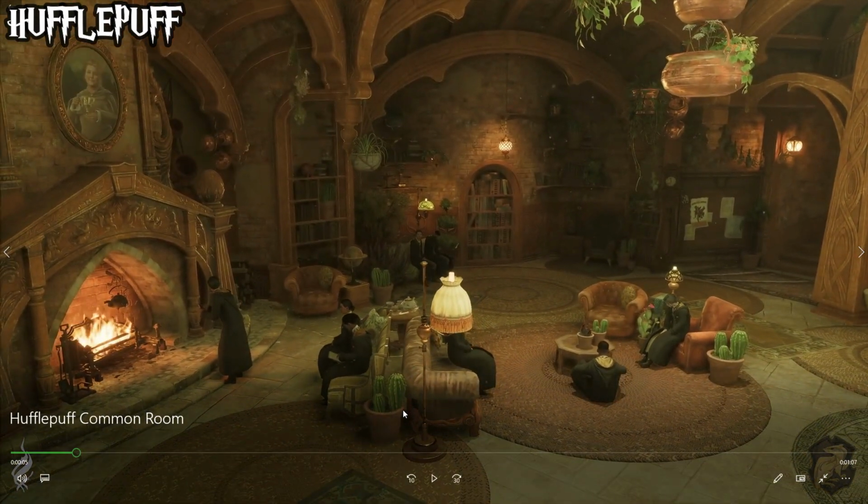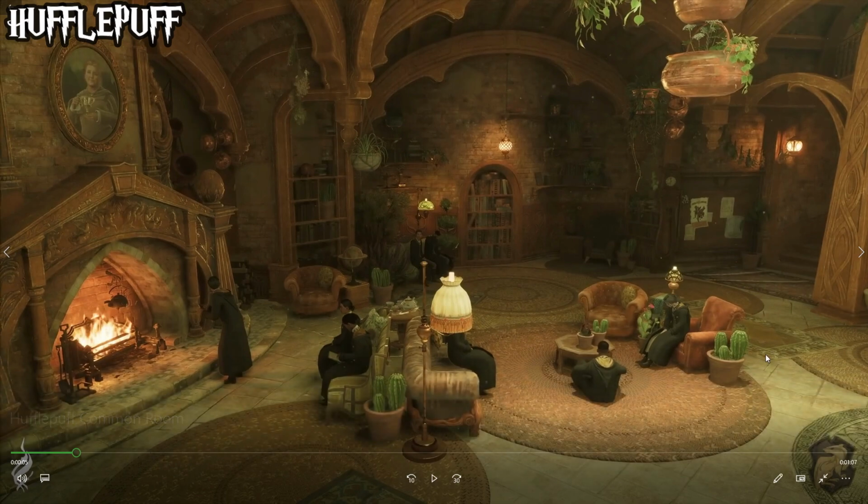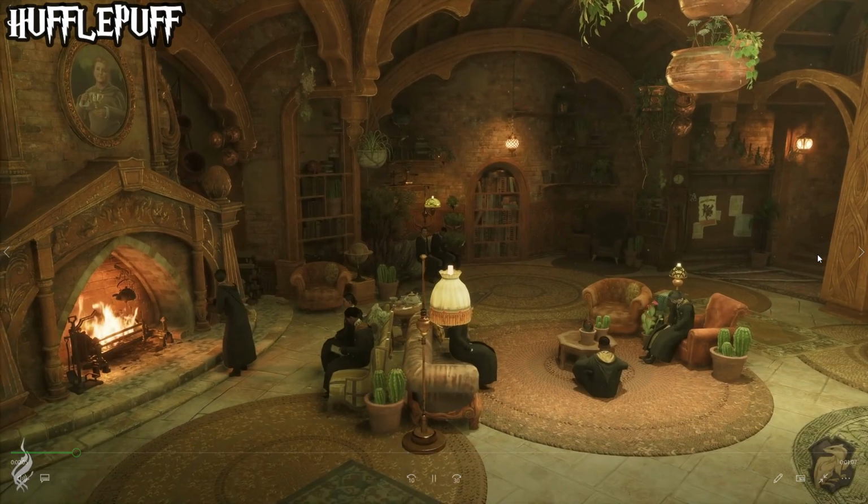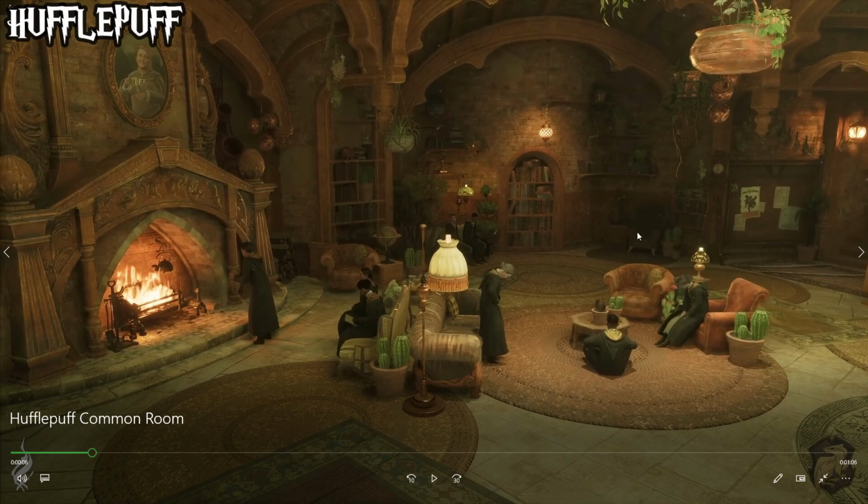You can see some dancing, jiggly cactus type things. I like that. One of the most common classes, or skill sets, associated with Hufflepuffs is herbology. And so I like the overprevalence of plants in this room. Definitely a different feeling than Gryffindor. Nice fireplace, not quite as grand as Gryffindor's, but looking very, very well placed with the decor of this room.